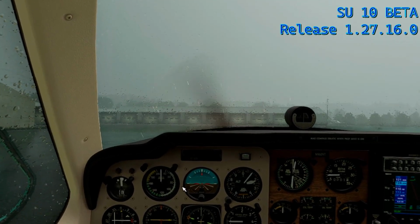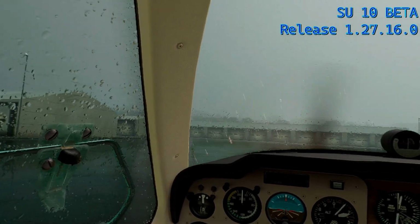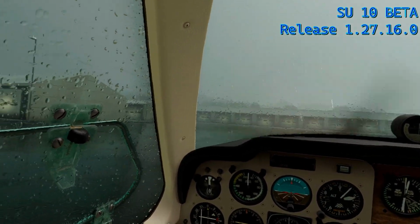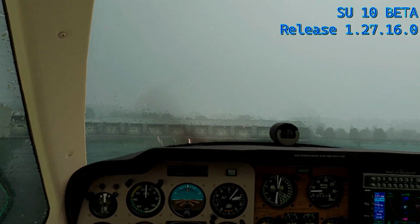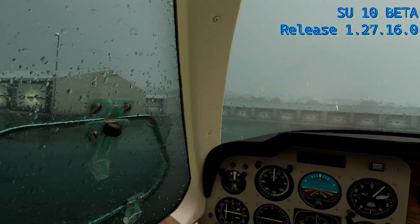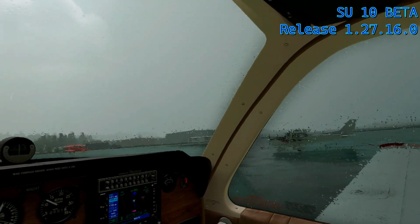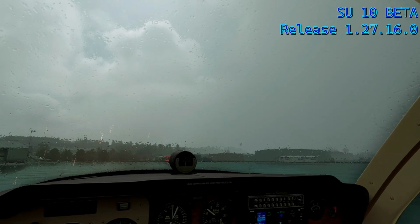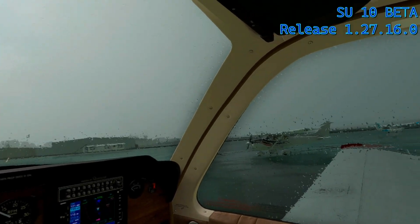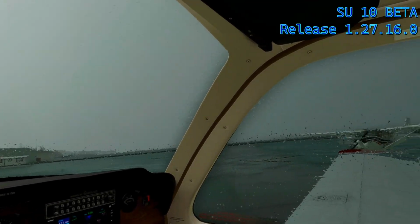Ground, Beechcraft November Niner 60 Niner Tango with India, request taxi for takeoff, departing straight out. Beechcraft November Niner 60 Niner Tango, taxi to and hold short of runway 35 via taxiway. Contact tower on 121.1 when ready. Taxi to and hold short runway 35 via taxiway, Beechcraft 09 Tango.